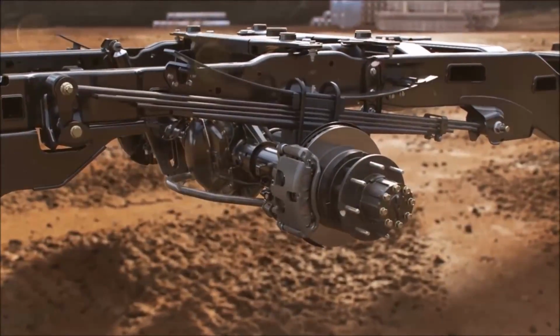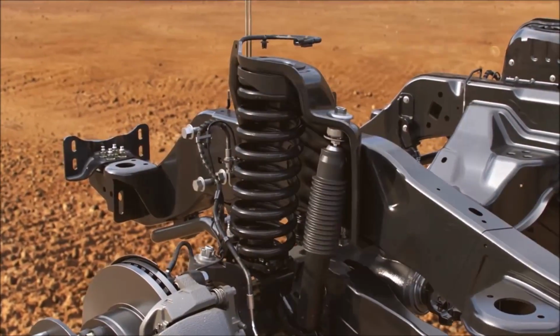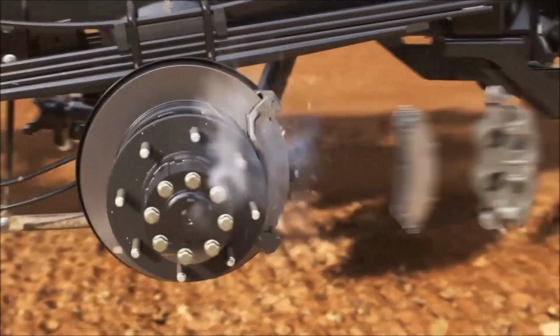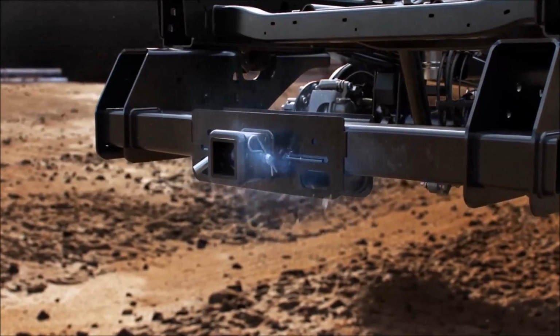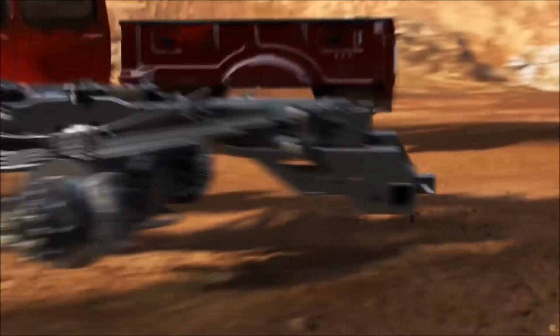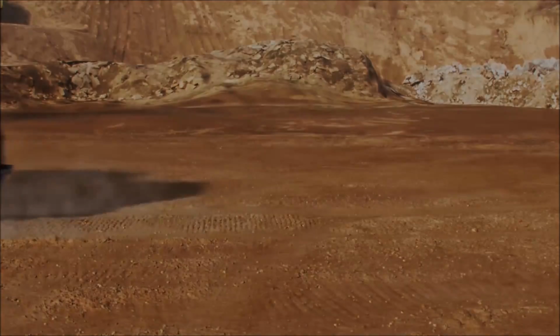The axles, bigger, stronger, and more capable. The suspension and steering, upgraded for better ride and handling. The brakes, bigger, for better stopping. The hitches, bigger, stronger, to handle larger loads. This is the 2017 Ford Super Duty.